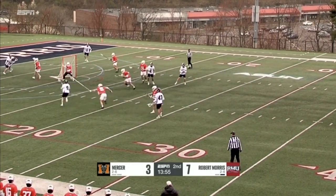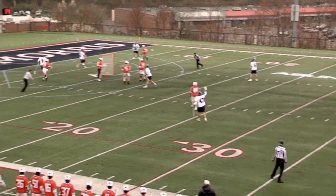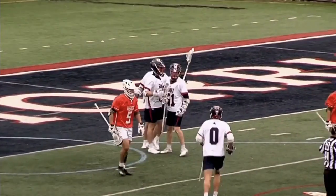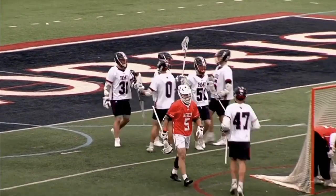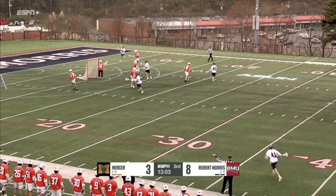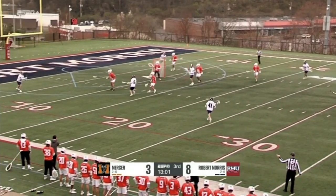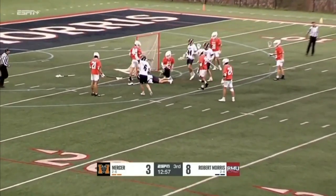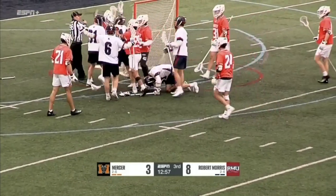Now Starkey towards the net, and somehow as he's racing to his left, adjusts the stick up and around the defender, and then puts it back over the left. RMU's a perfect 13 for 13, but it's not like they're not getting it down the field. And a bouncing shot into the net for RMU.